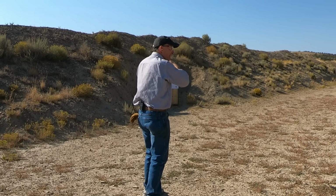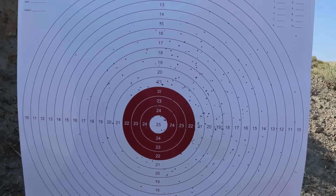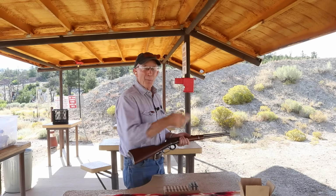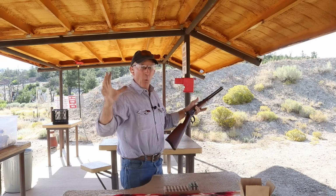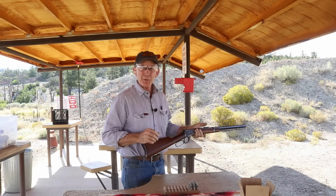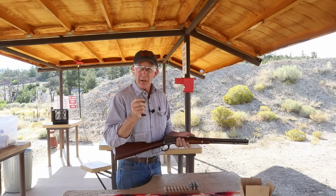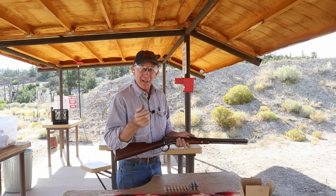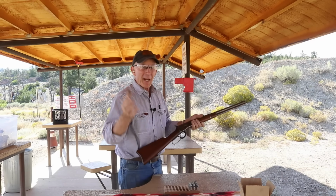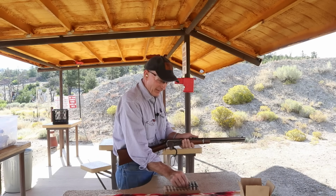Oh, let's go check out that pattern. So check that out. What a wonderful pattern. Okay, so now we got our milk jug set up, and that thing makes such a wide pattern even at just 10 yards. We're going to be up close and personal. Now if you think about what they were doing with these guns, if they were in a trick shooter's hands in a Wild West show, they were throwing up glass balls at 10 feet. So that big wide pattern is exactly what you'd be looking for if you were a trick shooter back in the day.